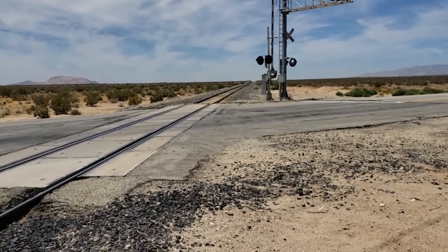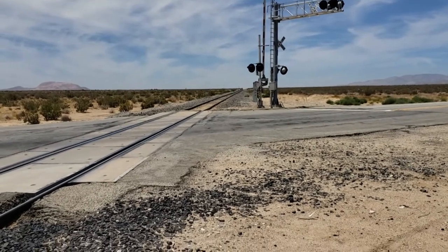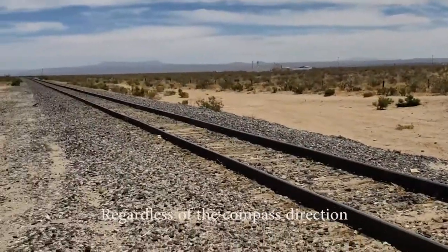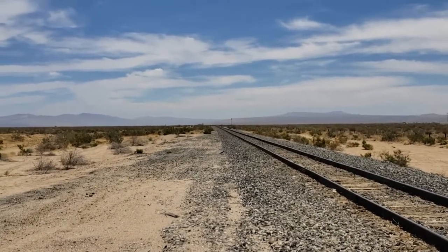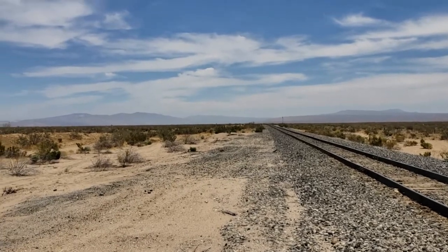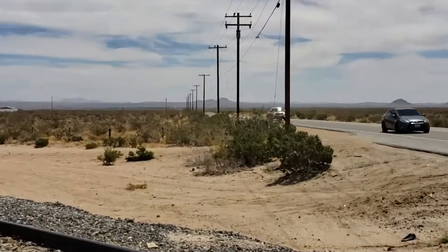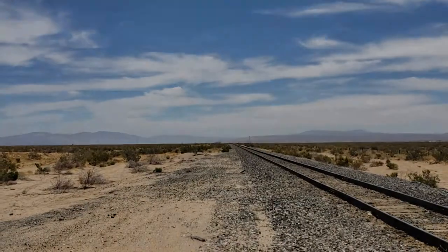Again, this is looking railroad north towards Mojave. North and south, as the milepost gets smaller, you're going railroad north, in the Pacific anyway. And as they get larger, you're going railroad south. And that is looking out towards Cantil, Jawbone Canyon, Randsburg, out that way. And down there is California City. So let's move on.